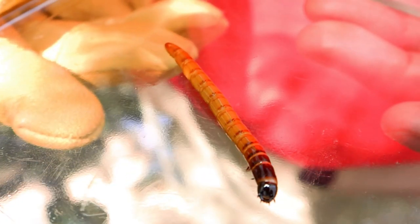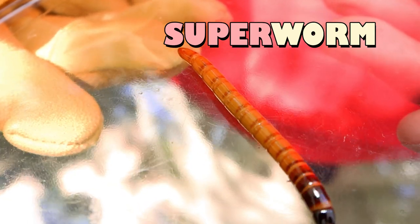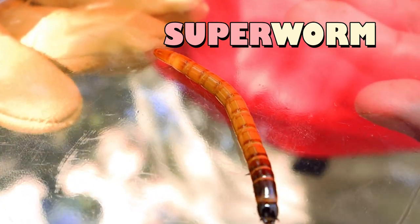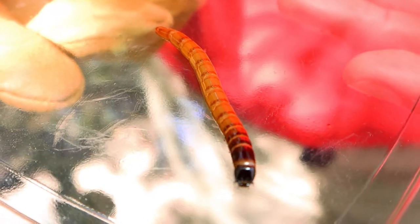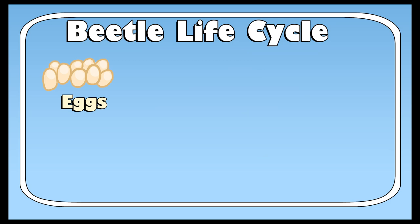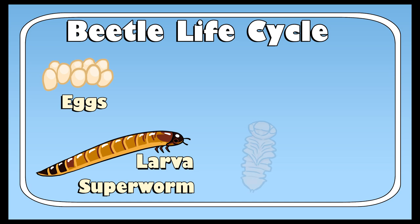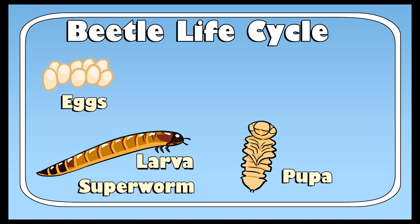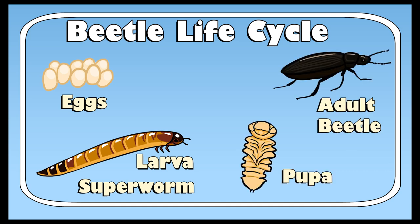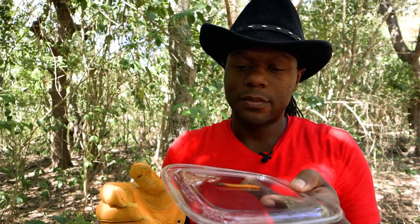Look at this. This is a superworm. Superworm. This is from the larvae of a darkling beetle. Look at the size of it. The superworm actually comes from eggs. The eggs hatch, and then it's a larvae, which is the superworm. And then from there, it turns into a pupa. And then from there, an adult beetle. But yeah, this is what you get at the pet store.